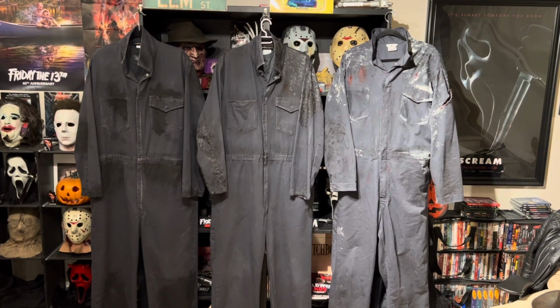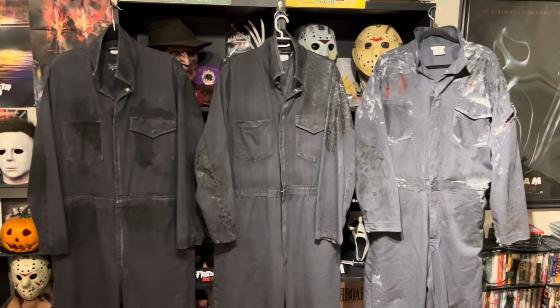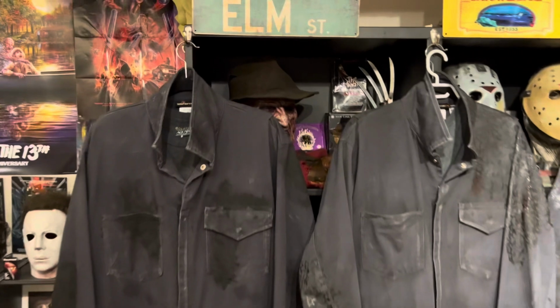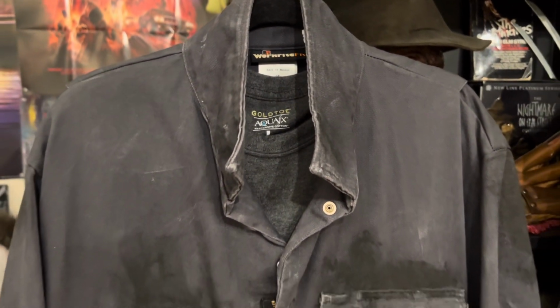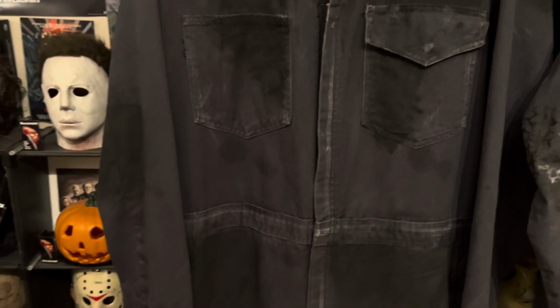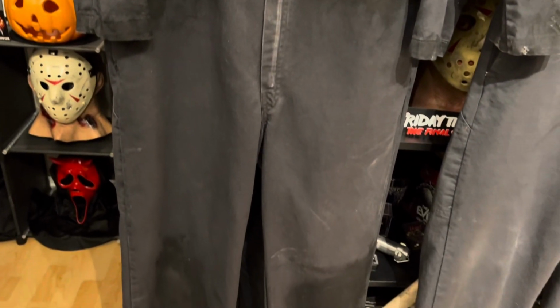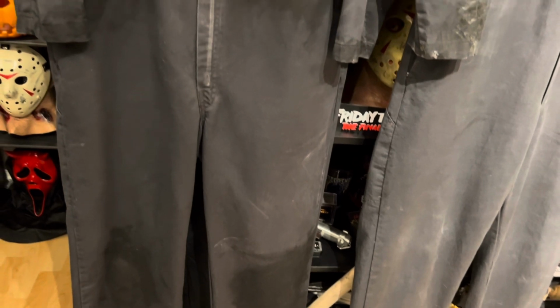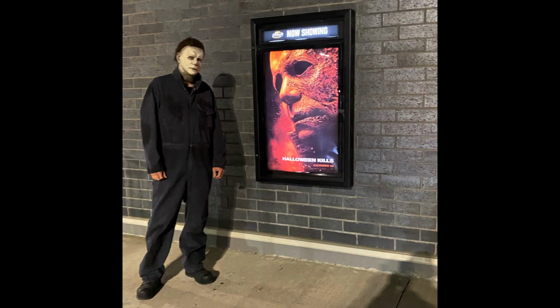So here, take a quick look at this. There's the three different pairs right there. And on the left, of course, we have the 2018s. These I weathered myself. I mostly used reference photos from James Jude Courtney's trailer from that 2018 movie. There were a few really good shots posted online, and you could see the concentrations of the dirt and the oil. The front especially. The back was a little bit harder to find shots, but I got them looking decent.